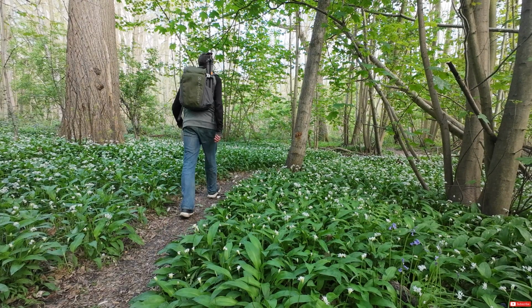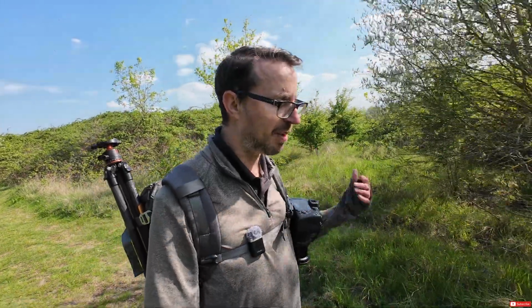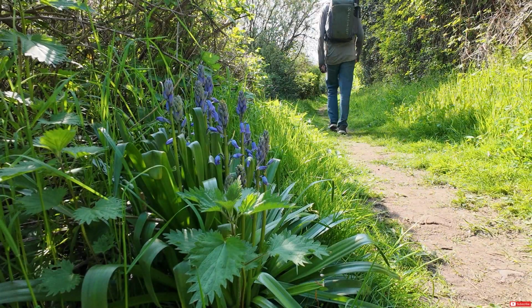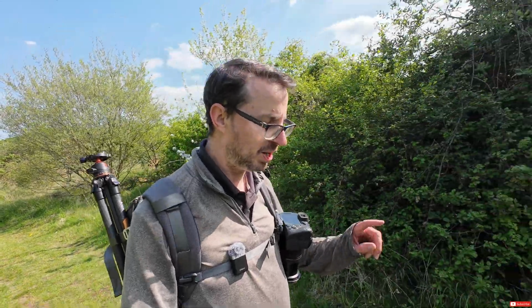Wild garlic, that's one type of flora I've always struggled to find. Found some last year and I couldn't believe my eyes. It's so beautiful. It's even more beautiful than bluebells, in my opinion, the white and the greens over the greens and the blues. I've been given two tips though.